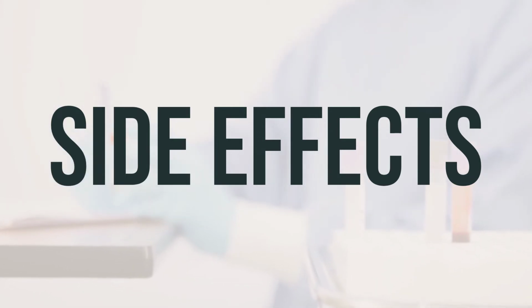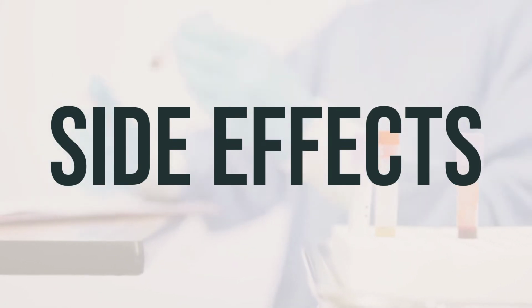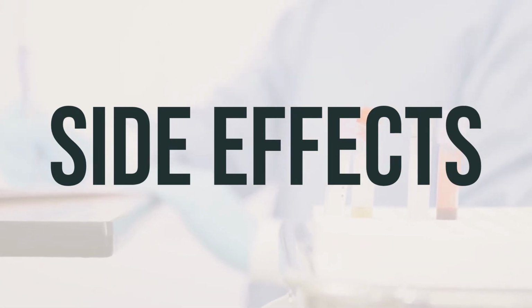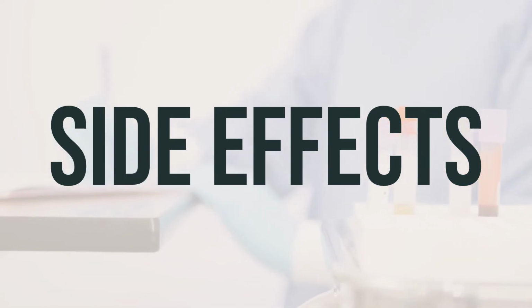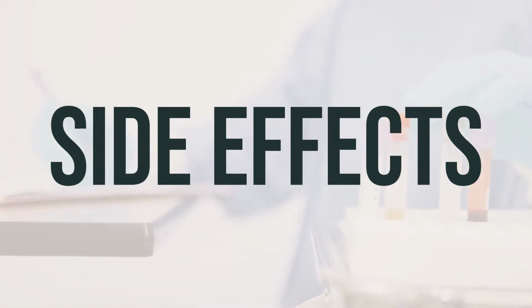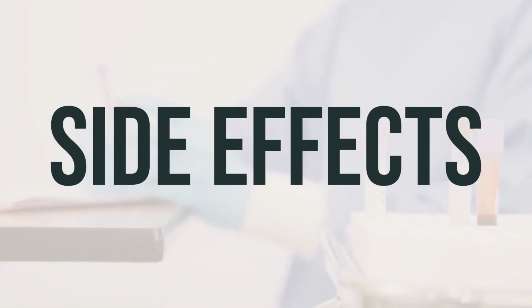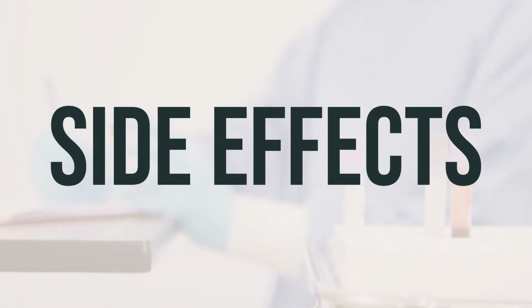Many people who use Ancobon do not experience serious side effects. However, it's important to seek medical attention if you experience any serious side effects, such as signs of kidney or liver problems, anemia, infection, bleeding, or muscle weakness. Although rare, a serious allergic reaction to Ancobon may occur. If you notice symptoms such as rash, swelling, severe dizziness, or trouble breathing, seek immediate medical help. This is not a complete list of possible side effects, so if you notice any other effects not mentioned here, it's important to contact your doctor or pharmacist.